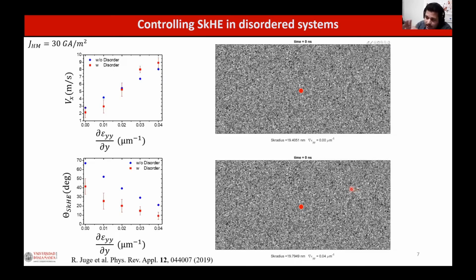Up to now, I was presenting the results for an ideal sample. Now let's see if this method works in the presence of impurities like magnetic disorder in the system. To do so, we modeled disorder in our simulations via Voronoi tessellations, imposing a random distribution of grains. The grain size was 5 nanometers, and the magnetic properties between grains were supposed to change by 2 percent. The results are shown here. The same behavior found for ideal samples was present also for disordered samples. You can see that the velocity increases and also the skyrmion Hall angle decreases.